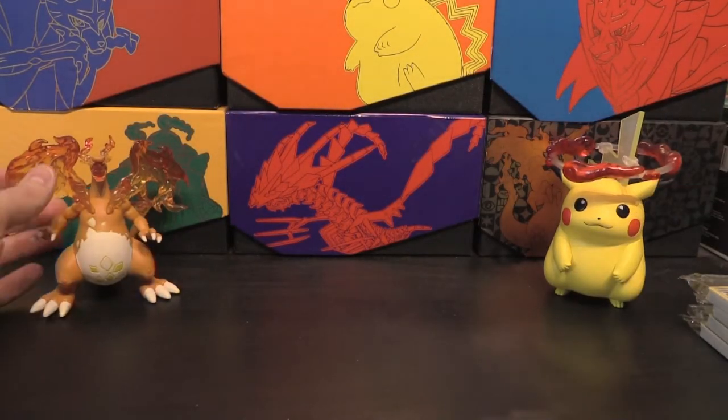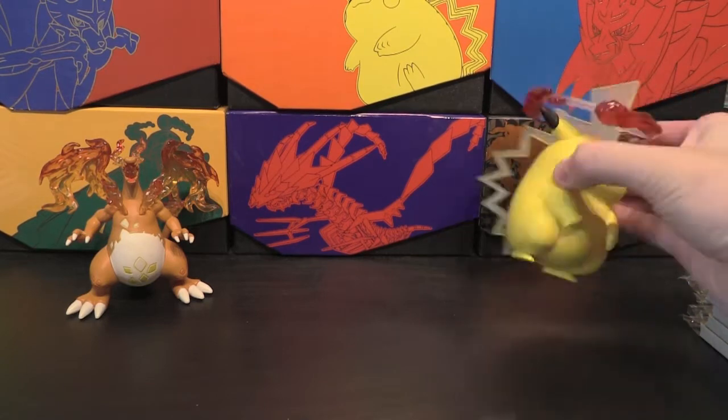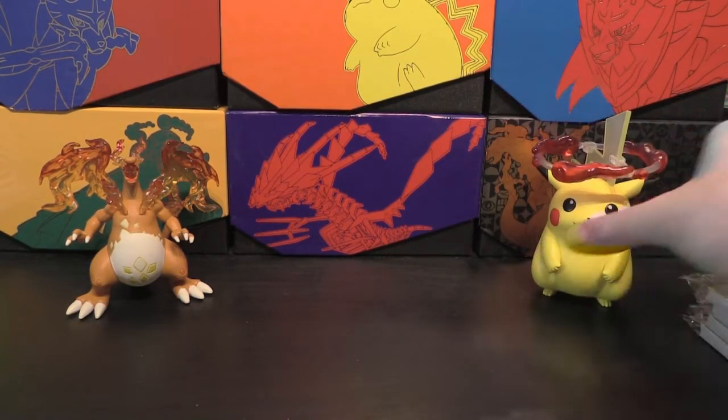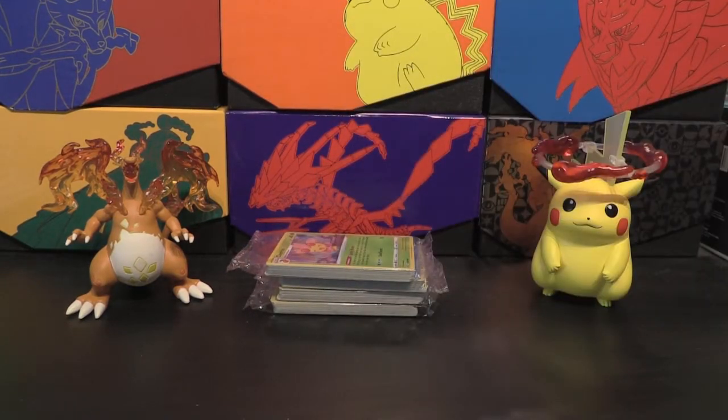We're gonna be here for a lot of time. So we've got those, which is awesome stuff. Love this Pikachu as well. Love that, it's so chunky. So we'll pop them there. I've got a few sleeves. Obviously I only need 4 because we're not going to get any pulls.